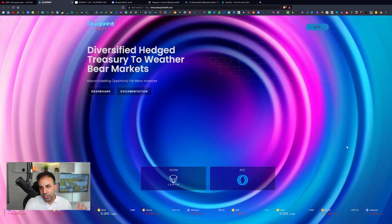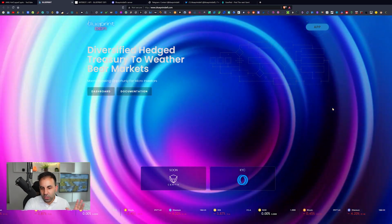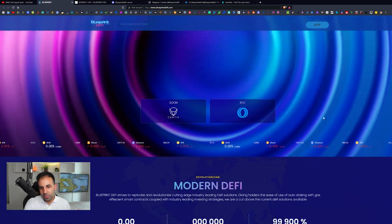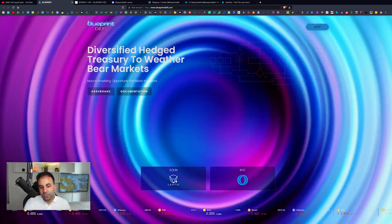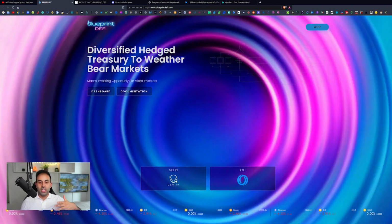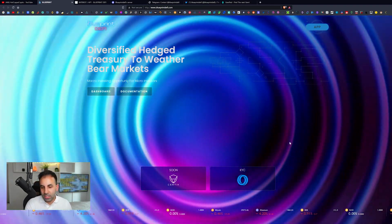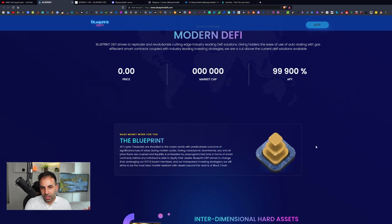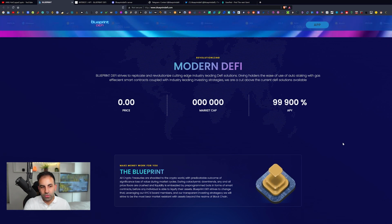But first of all, just the first impressions here of their website. It looks really nice. It looks really clean. I like that they have the prices here at the bottom. So they are in the future planning a CertiK audit, as well as the KYC information is going to be coming as well. Yeah, the layout of the website looks beautiful.